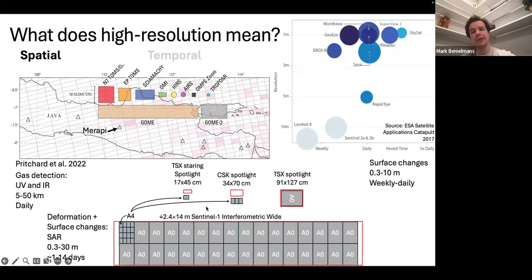A lot of you might be familiar with the Sentinel-1 interferometric wide, which is about 2.5 by 14 meters. And I gave some of this talk a few weeks ago where I walked that 14 meters, and I can almost guarantee it is bigger than the room you are in, right? Don't underestimate the size of a Sentinel-1 pixel.